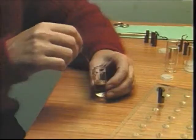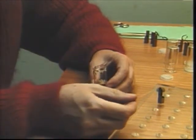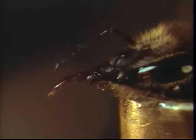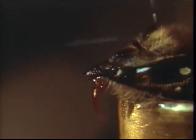A fine glass rod is coated with a sugar solution, then the antennae are gently touched with the rod. The contact of the antenna with sugar leads to the proboscis reflex behavior. Using the same rod, the bee is then rewarded with sugar water. The bee extends her glossa to lick the sugar water off the rod.